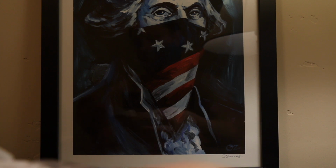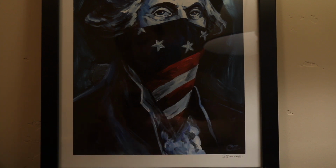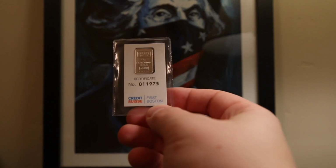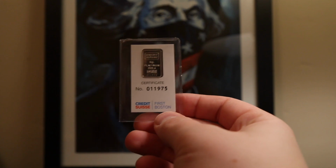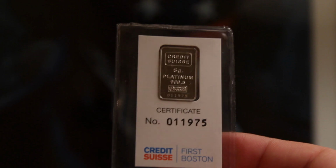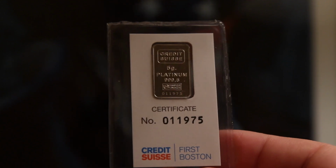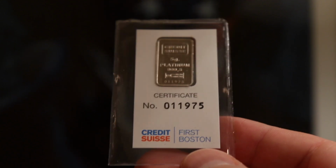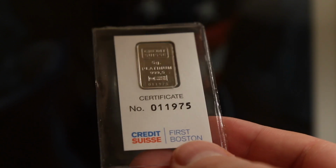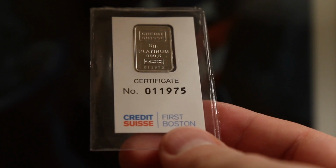I've actually been looking to get some of this year, and I finally have some thanks to a good friend on Instagram. Let's zoom in on this. What do we have here? Oh, 5 grams of platinum. This is in a Credit Suisse First Boston assay. This is still sealed.